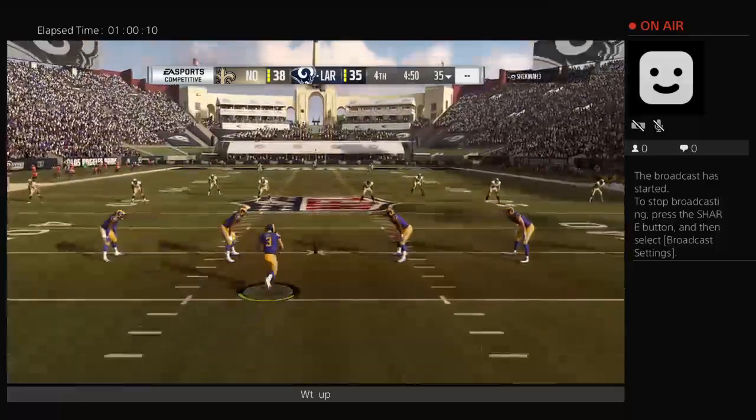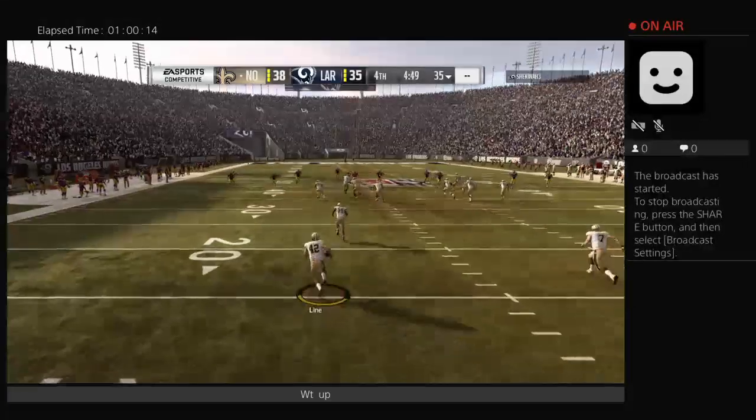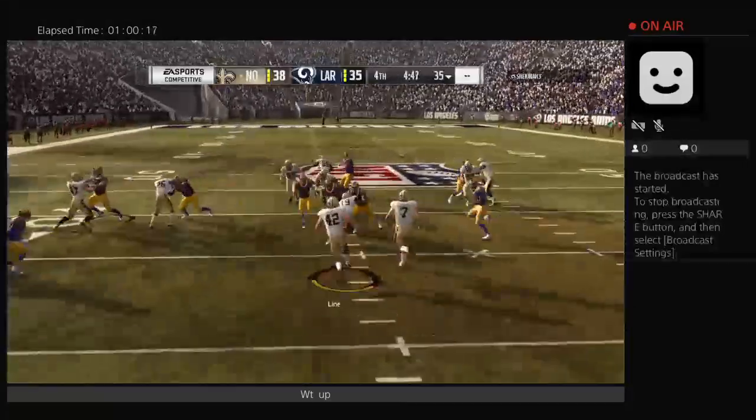Santos out now. He'll kick it away. This will be taken very short.